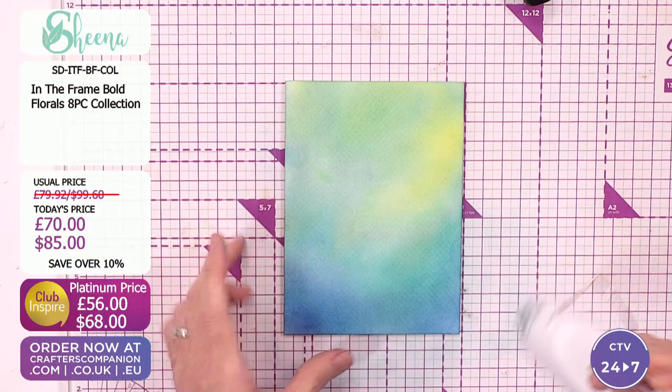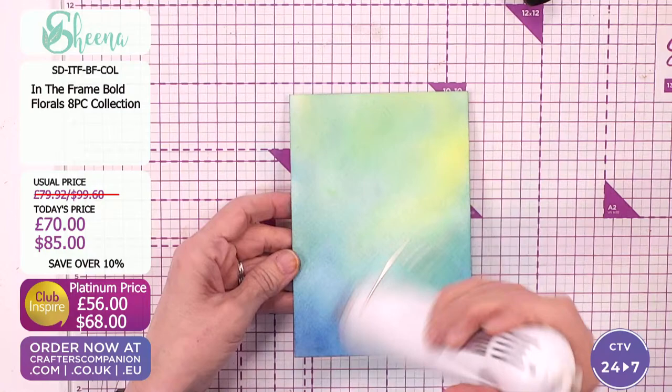I need to dry that, Ben. Okay. This is where you can drop some water on there if you want for some texture.